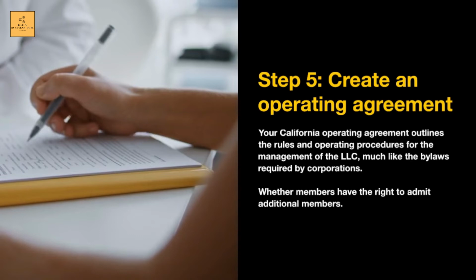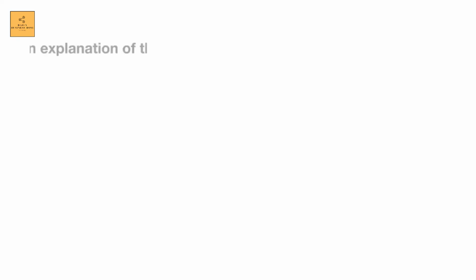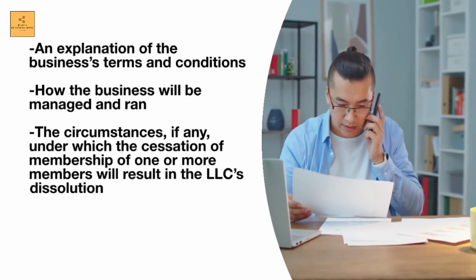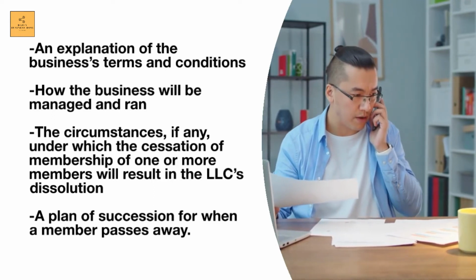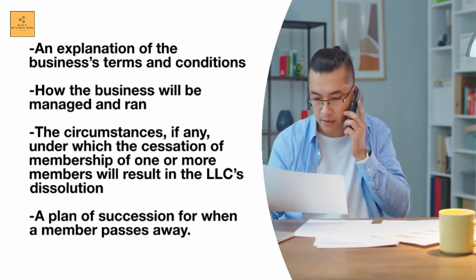Whether members have the right to admit additional members. An explanation of the business's terms and conditions. How the business will be managed and run. The circumstances, if any, under which the cessation of membership of one or more members will result in the LLC's dissolution. A plan of succession for when a member passes away.